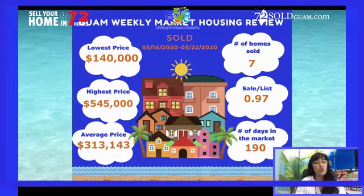Again, with 72 Sold, we don't want your home to linger in the market. We want it to go pending right away, because the longer your house sits in the market, the lesser the perceived value, because people are going to say, why is this home in the market for so long? It's either overpriced or there's something wrong with it. That's human psychology right there. What we want to accomplish with 72 Sold is get you a higher sale to list ratio and get your home sold, not in 190 days, but in 1 week, in 2 weeks, really quickly, in a 72-hour period.